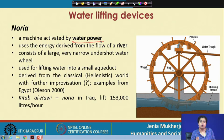There is a subtle difference between Noria and Sakya, and there is confusion because in some accounts we find an overlap in the use of Noria and Sakya. But these two devices are not the same. Though they appear very similar and have very similar characteristics and attributes, there are some fundamental differences between Noria and Sakya which we need to be aware of.